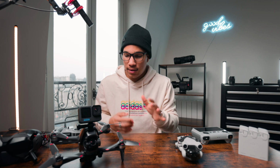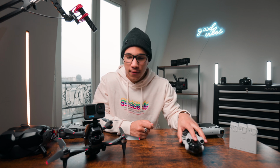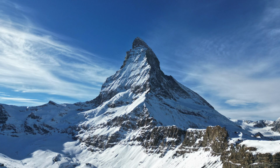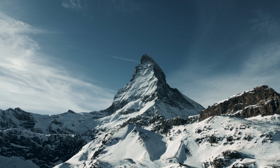Yeah, the battery life on the Mini 3 Pro we said is around 30 minutes. When you're in FPV mode on this drone, the battery life is about 10 minutes. So you really need to know how to fly and get the shots you need while you have battery. The built-in camera on the Mini 3 Pro is amazing. Very high quality 4K, very high quality photos, and it shoots in D-Log, so you get 10-bit log video that you can easily color grade.